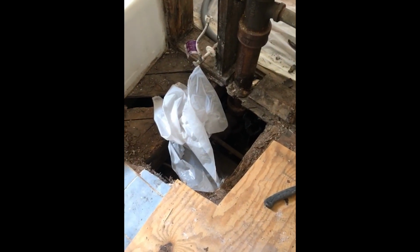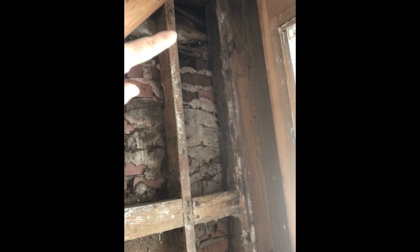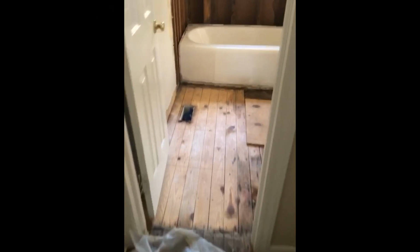That's where the toilet was. I can't believe it didn't fall through the floor. This was all totally rotted out, but now I gotta go ahead and chip up all this tile. Oh well, I'm making progress. Anyway, I also need to go ahead and cut, there's some rotten wood out in there. I need to cut that out just so that it's not inviting termites and pests and all that kind of good stuff. I made a lot of progress on demolition.